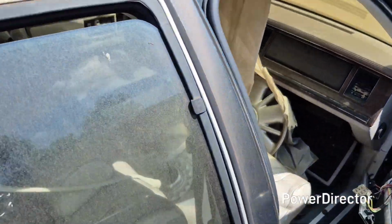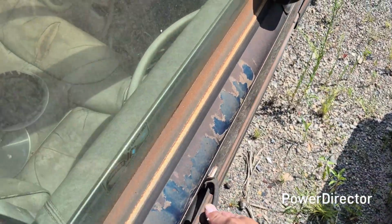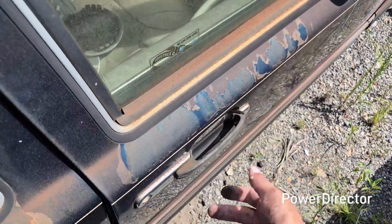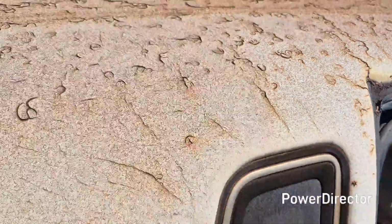It's hotter than hell in here. None of the doors properly shut anymore. The door handles stick. I'm not trying to sell cars here, folks, but green Lincoln crest in the seats.